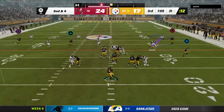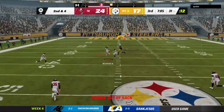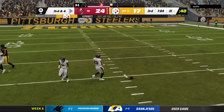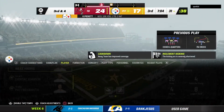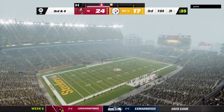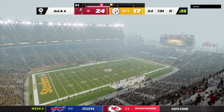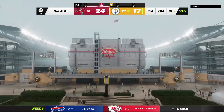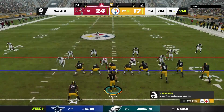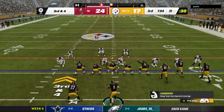Off play action. Pickett. Trying to lay one up deep. And he bats it away, and it falls down incomplete. Partner, for once in my life, I'll be succinct. In a one-possession game, every single stop like that could be a difference maker. Now they face a 3rd down and 4 after that incompletion on 2nd down.